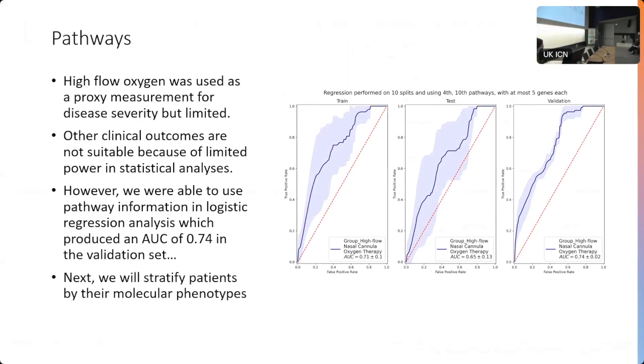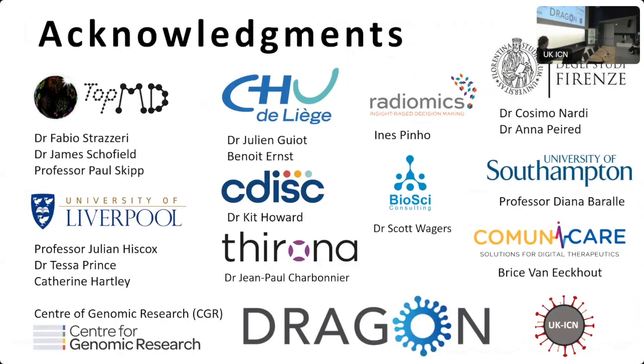And our next plan really is, instead of giving a classifier, whether that's ICU or death or high flow oxygen, we're going to go back to basics a little bit more and stratify based on their molecular phenotypes and take that more unsupervised approach, in hope that we find either something that's targetable or that will help clinical decisions. So that was a very brief overview. If you've got any questions, come find me afterwards or ask me now, of course.